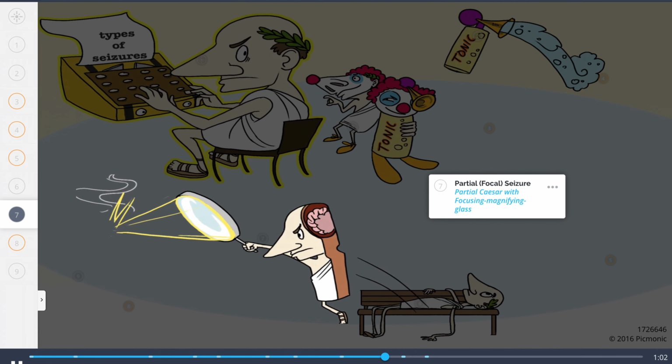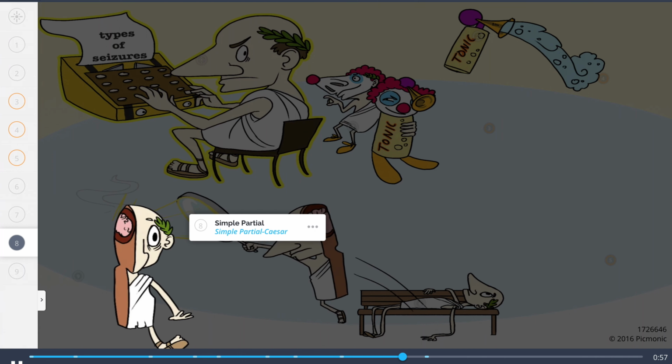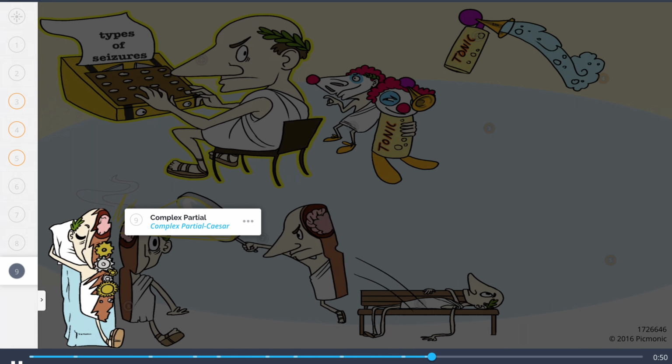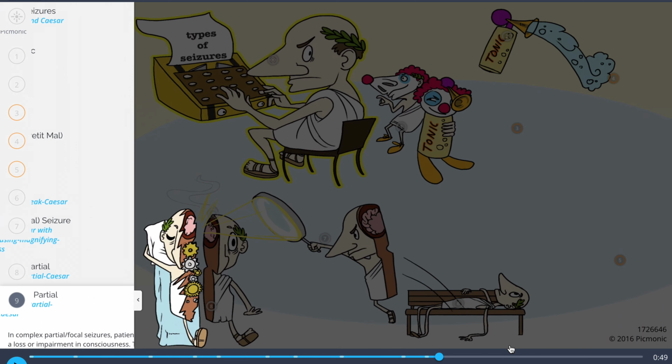And in case you're wondering how effective Picmonic is, the Picmonic learning system is actually research proven to increase retention by 331%, guys. That way you can remember more in less time.